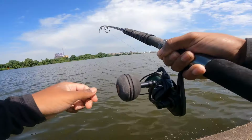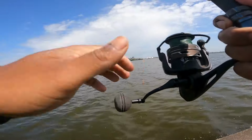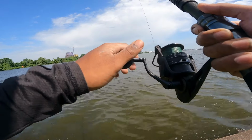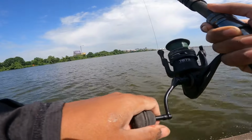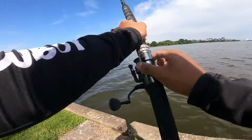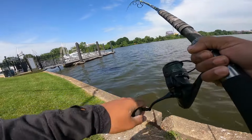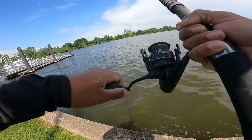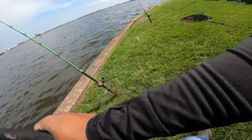We had a carp on, y'all. He's feeling crazy drag. Let's go, baby. This one feels pretty good, too. Way over here now. Carp number two, y'all. I haven't even seen him yet. Grab my net.